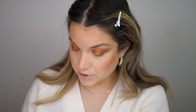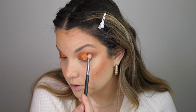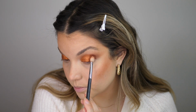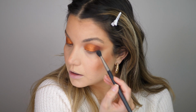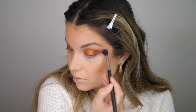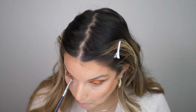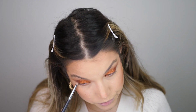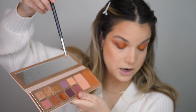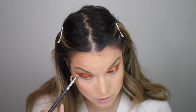Okay, so I'm just gonna go back in with Rouge. That was the darker of the two matte shades that I used, and just build back up the color on this outer corner here. I feel like we lost it a little bit there. And then we will give it a little blendy blend. Next, I'm gonna go back in with Honey, the lighter of the two matte shades here, and run that along my lower lash line. And then with the darker of the two matte shades, I'm gonna keep it more on the outer corner on the bottom here.